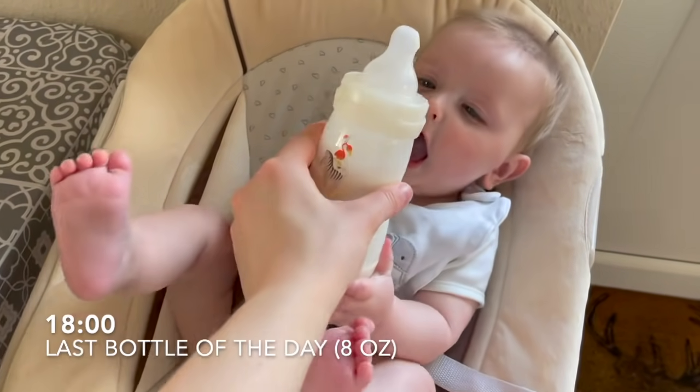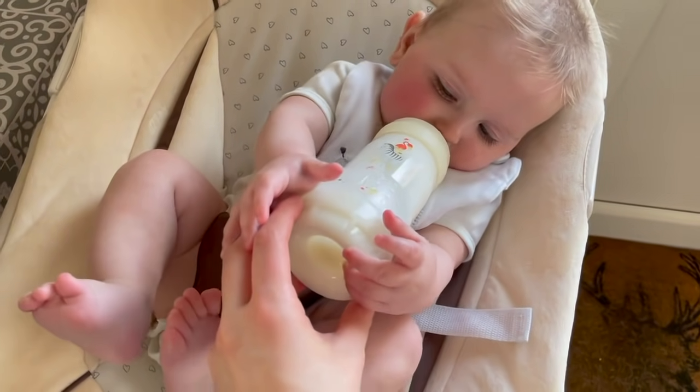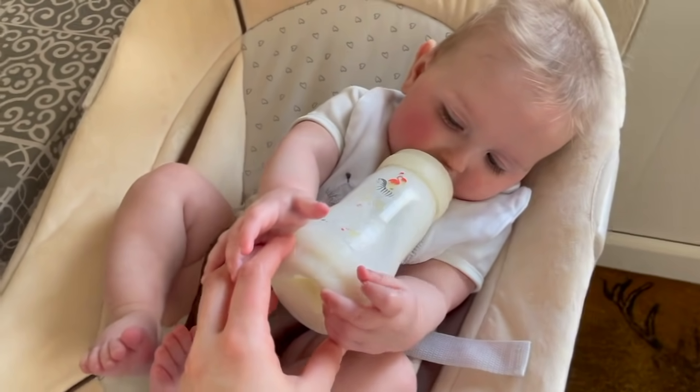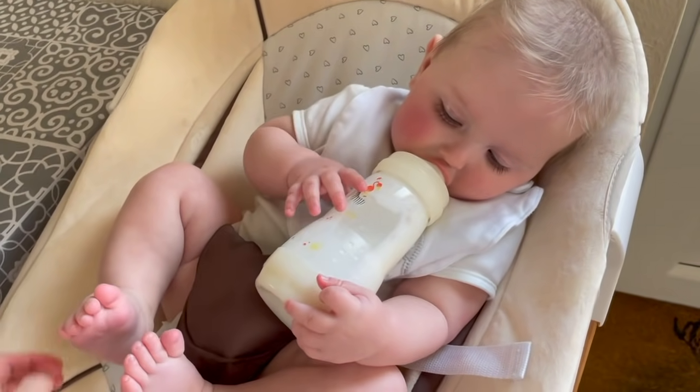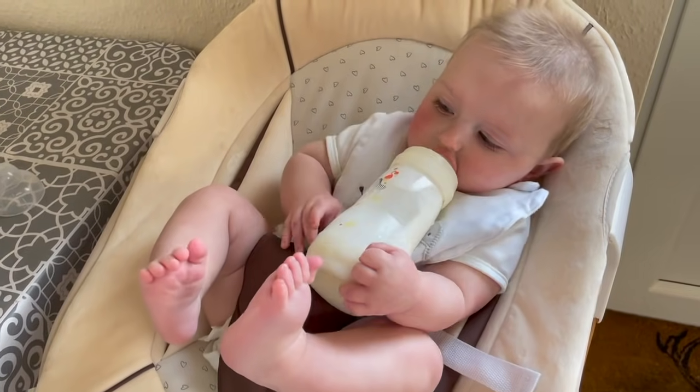Then when it gets to 6 o'clock, it's his last bottle of the day. This one's an 8-ouncer, just because we want to make sure that he sleeps through, which he always does, but it's just a habit we've got into. He loves his 8-ounce bottle. He always drains it, because he's only having 3 bottles a day now. I feel like I'll give him more at the end of the day.